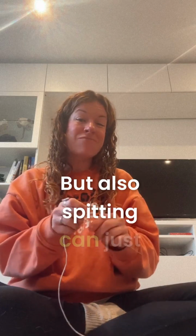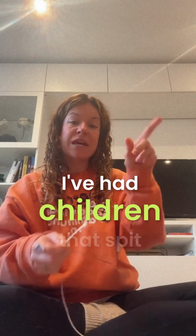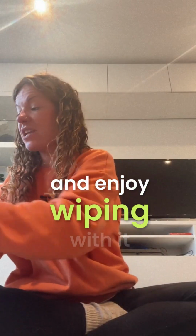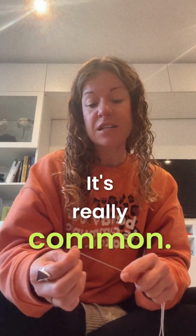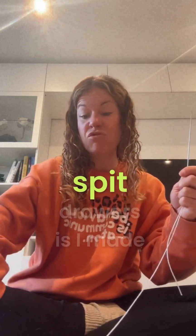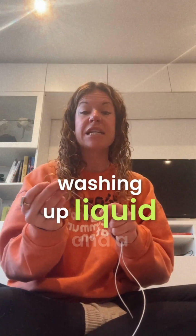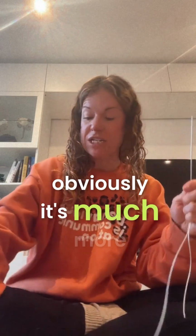But also spitting can just be a really enjoyed sensory activity. I've had children that spit and smear on tables and on windows and enjoy drawing with it, enjoy wiping with it and enjoy playing with spit. It's really common, and it seems to just be really enjoyed. So what I've done for the spit drawers is I made a solution of washing up liquid, really quite heavy on the washing up liquid, and a little bit of water. It has a similar consistency, but obviously it's much more hygienic.